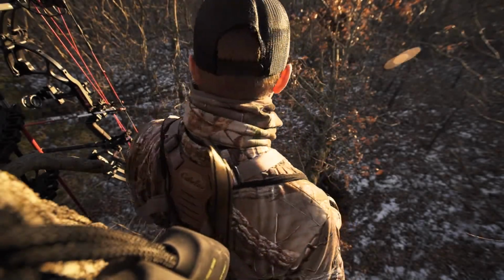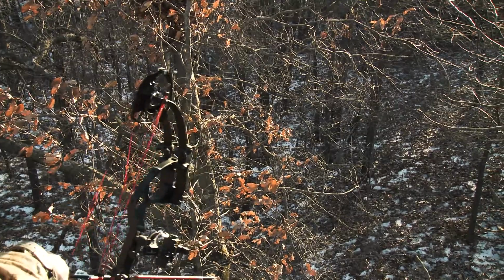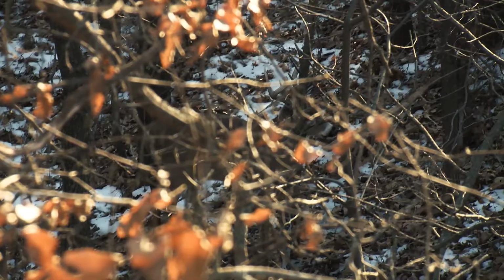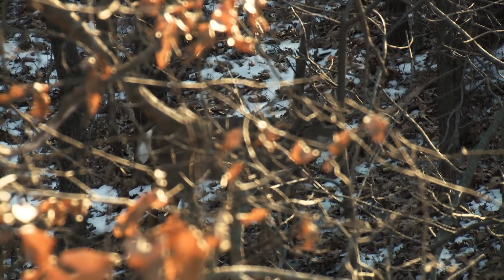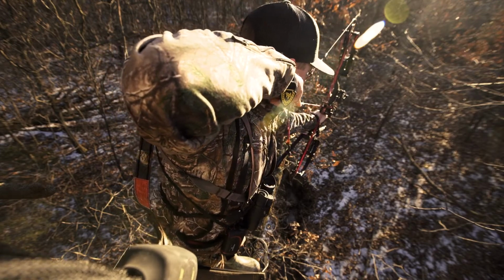Good buck, good buck, good buck. 20 yards coming right here. You got him. Got him. All right.